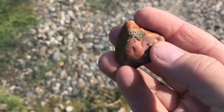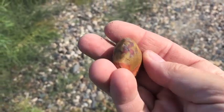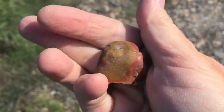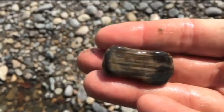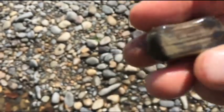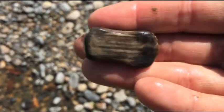Red and yellow. I love jasper. Jasper is actually the same material as an agate, it just has different minerals in it. So it's hard and shiny like agate is. I was just thinking that I hadn't found any petrified wood, which is unusual along this stretch. And here's a little tiny piece.